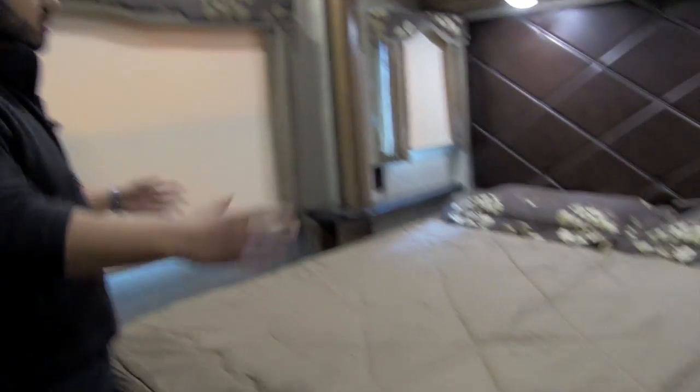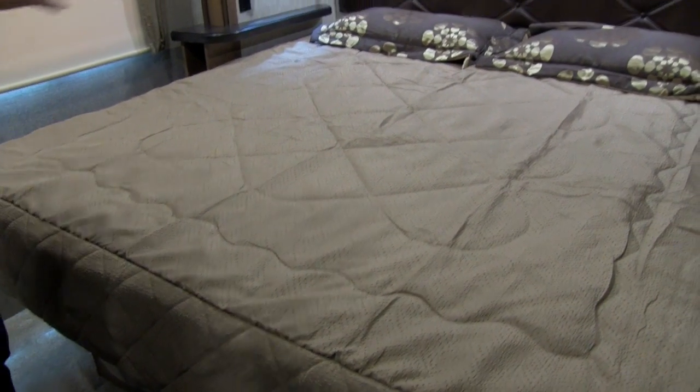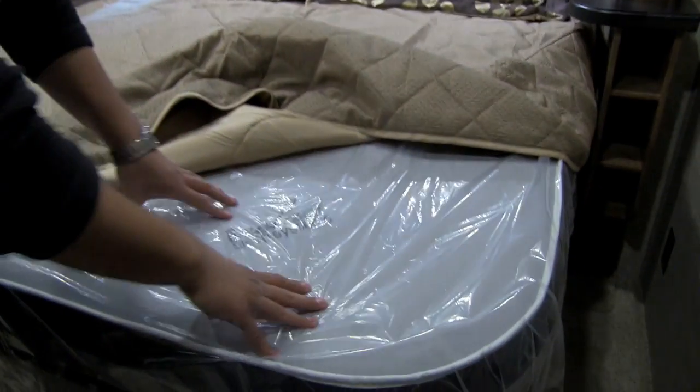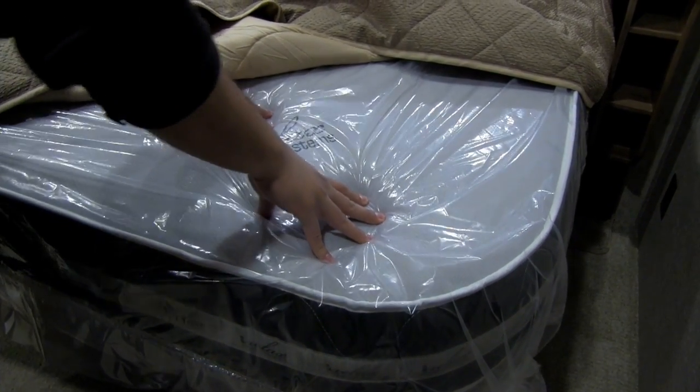The bedroom of the Montana 3711 is phenomenal. You can see right here you have a full walk-around king-size bed, so plenty of room for you to sleep. Don't have to worry about elbowing each other in the middle of the night. The other thing I love about this mattress, take a look. This is going to be the iRelax sleep system. It's a memory foam, extremely comfortable.